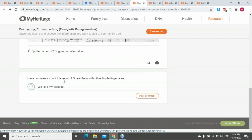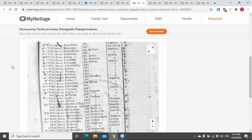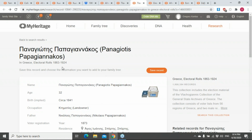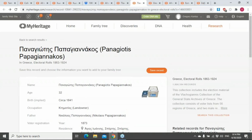Right. People should always remember to take advantage of all the tools provided by a database and a website like MyHeritage in order to excel in their research. Because as you can see, there are many things you can actually do to connect with more people, to get more record results. And I repeat, always, before starting to search, take a look at the descriptions.